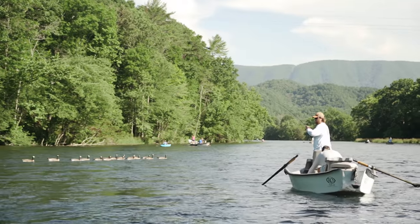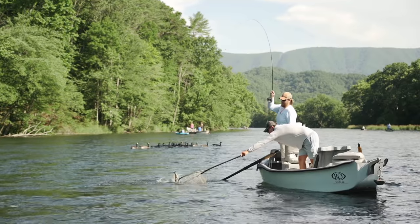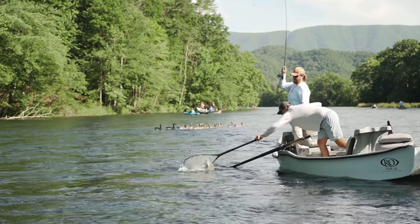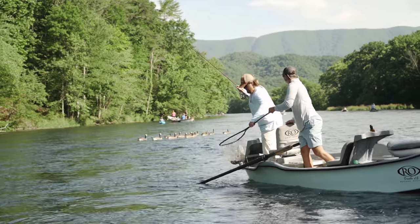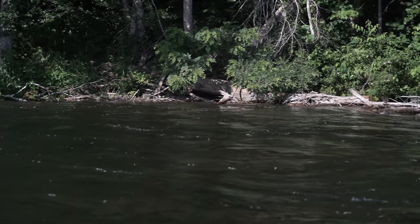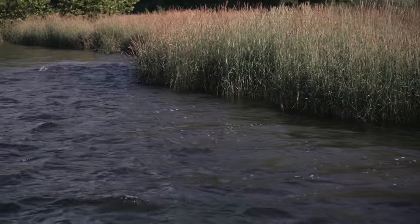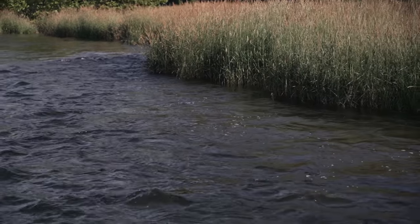Fish on. If you're ever floating up here, you'll see a lot of these foam lines develop beneath trees, around log jams, stuff like that. This is a great place for fish to hold.